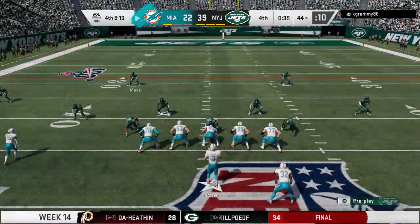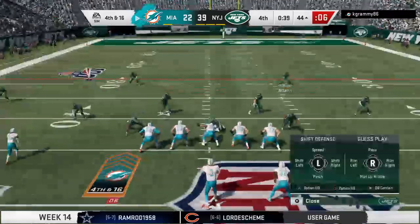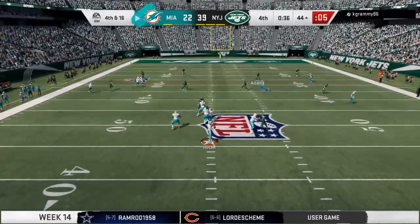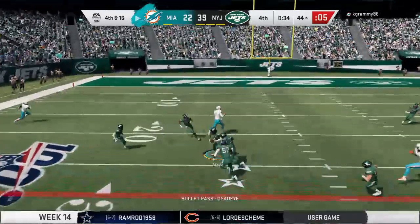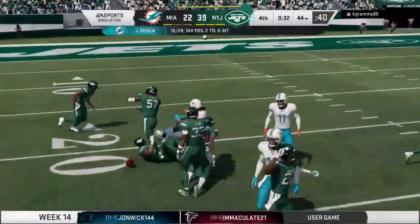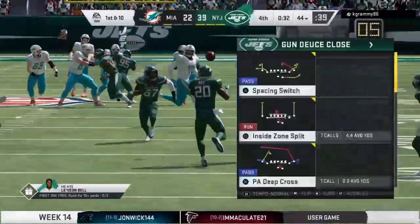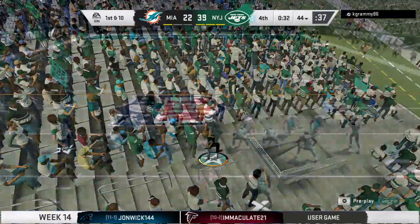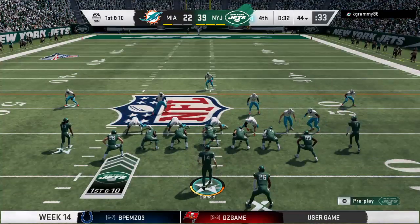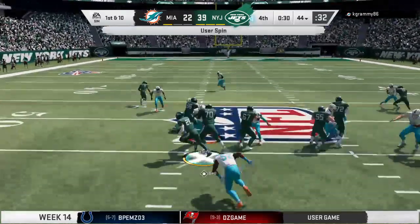They converted once earlier in this drive, but they'll roll the dice here again on fourth down. They're going on fourth down. Rosen. And they will not be able to hook up there. It's incomplete. They had to go for it with such little time remaining, and the Jets are going to get the football back. Good starting field position for them here as they come up first and 10. They'll start the drive with a carry by Bell.